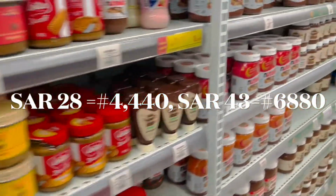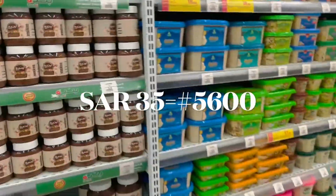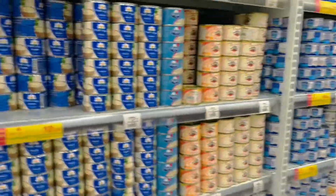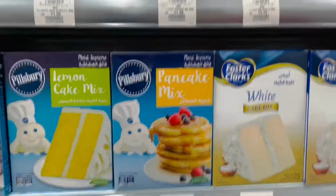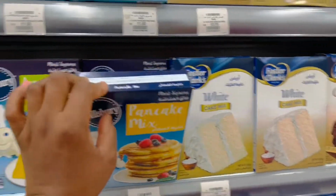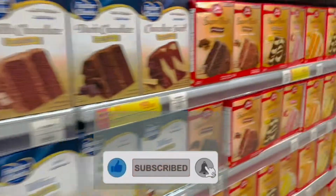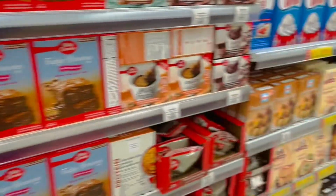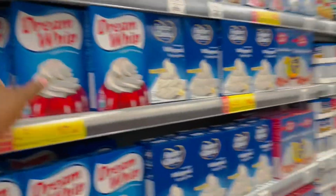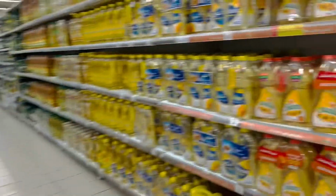you'll be like, what is this? This is so much. This is Nutella, 35 riyals. It is just so much to spend money on. But then you realize that if you don't buy it, honey, then you can't. This is pancake mix, 11 riyals. If you don't buy it, you will not be able to eat anything. So you have to, just like, oh, whipped cream. You have to close your eyes and buy.